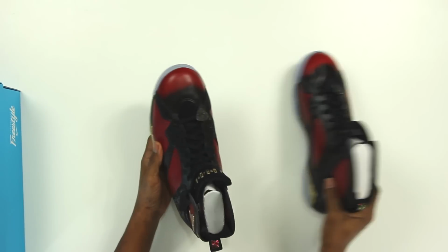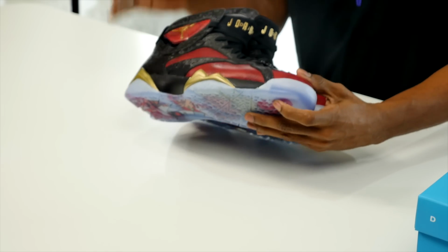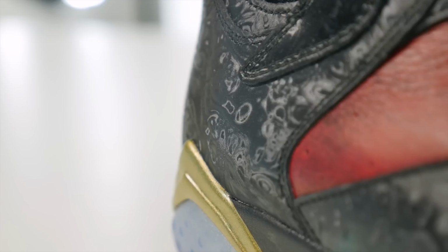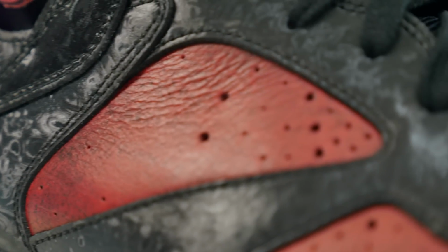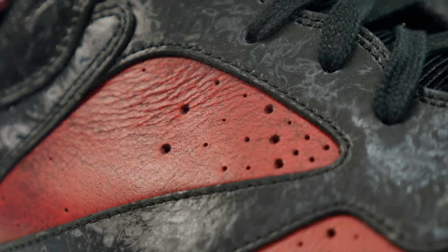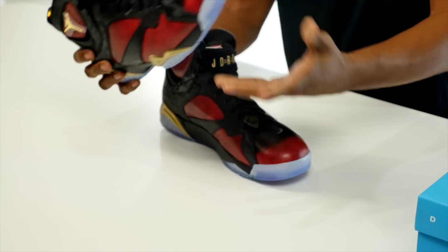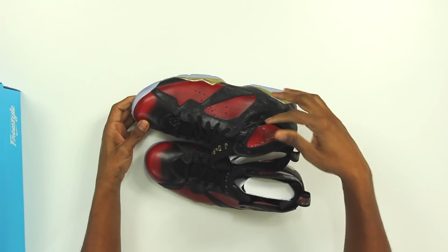So as you can see, the colors of his shoe are basically a burgundy/red, and then there's a black. But what you don't really see is here along the overlays that it has this sort of black paisley reflective print that is from a guitar, which I think is very, very cool. And then obviously the gold hits.